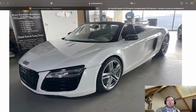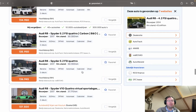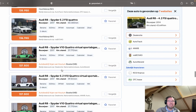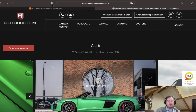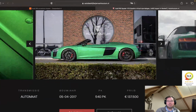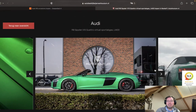So now let me go over the remaining cars. You can see, have an introduction of what they cost. They're all very expensive. I don't know what this is. 2017 is still very young. This is probably the last generation. And what does this cost? Yeah, almost 140. It's almost what it cost when it came out of the factory. 540 horsepower. You can also lease it.